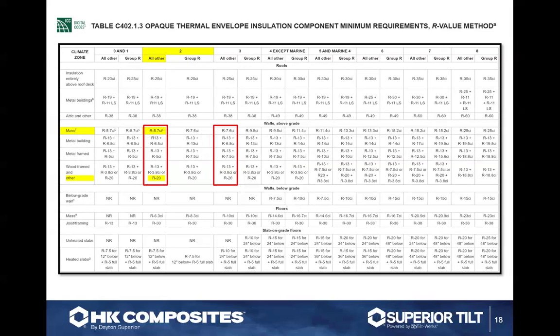But if it's a mass wall, meaning a precast wall with the mass working to our advantage, you only have to have an R5.7 and you're done. So instead of having a total of 13 plus 6.5, 5.7 in the mass wall, you've met the requirements because it's that efficient. And you can go to the right and look at different zones.